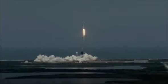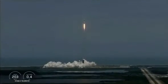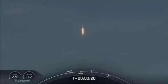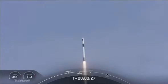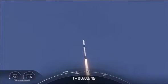America has launched. And so rises a new era of American spaceflight, and with it the ambitions of a new generation continuing the dream. 20 seconds into flight, stage 1 propulsion is nominal. T plus 30 seconds into this historic mission. Flying crew on board Dragon and Falcon 9, and look at them go. Falcon power telemetry nominal.